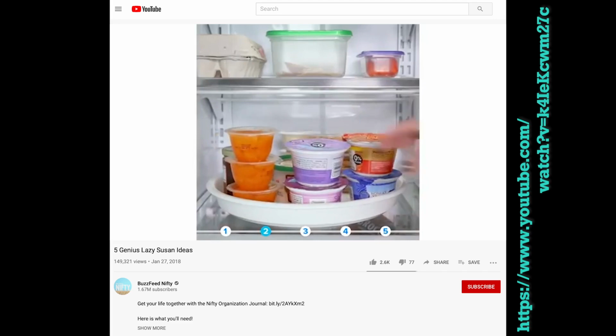Okay, now on to the tips. Lazy Susans. Now, I don't know exactly why they're called lazy. I guess it helps you be lazy. But anyways, they can help, especially if you have a tough space to work with. They're really good in corners or on the very far edge of a shelf. They can do a lot.